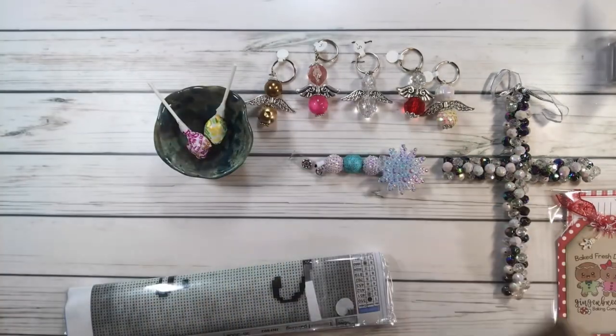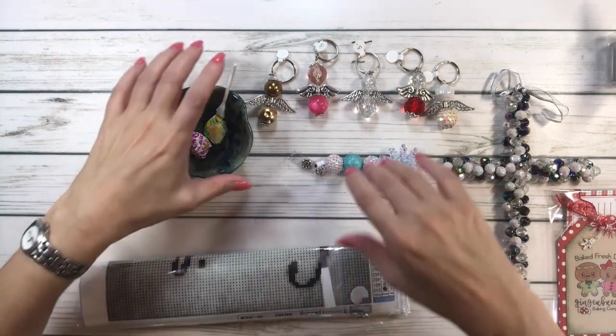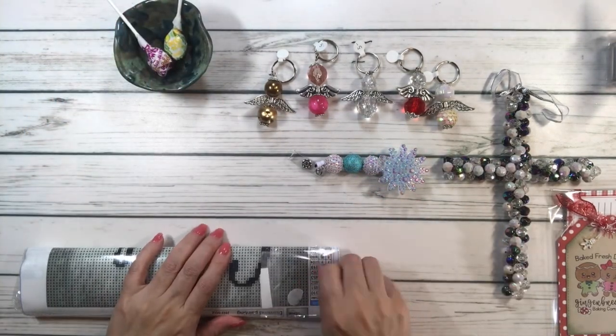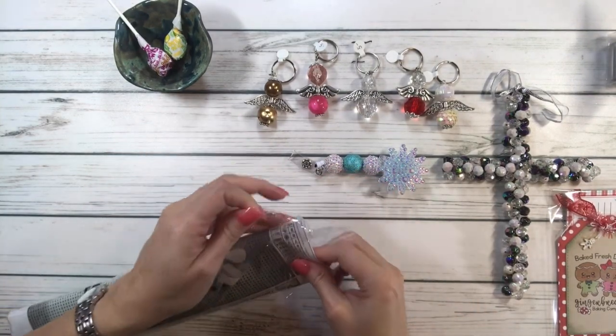And then there was another lady there. She was selling diamond paintings. I started talking to her and told her, hey, I do videos. And of course, I had to buy something from her. So I bought this one.